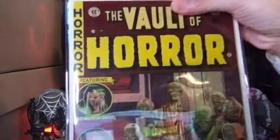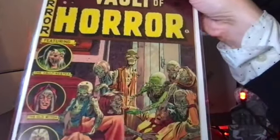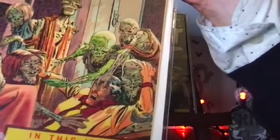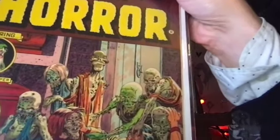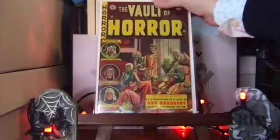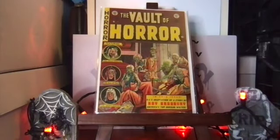And these zombies, they look weird looking. Look at them. They get a bit of a glare, but look at the color of the suit this guy's wearing. I think Marie Severin did the coloring, but this is such a great looking cover. And I think it's underrated. I mean, it's not underpriced, that's for sure.